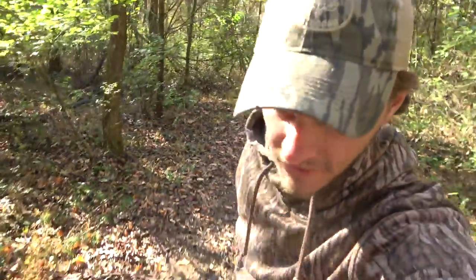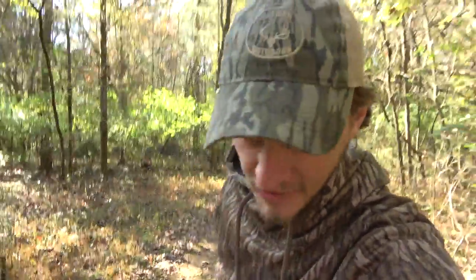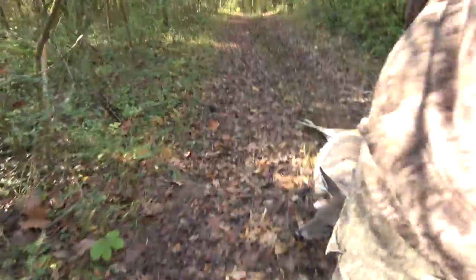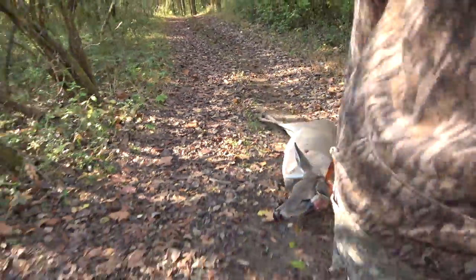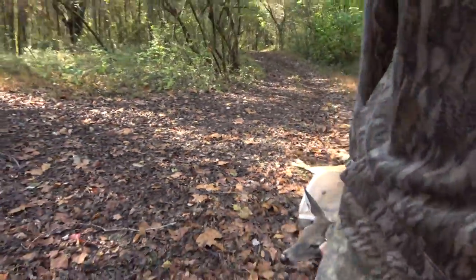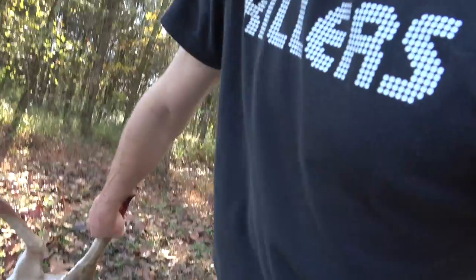This is great when you gotta get up a steep rocky ridge that a deer cart won't get up. This is ideal deer cart territory right here, but I took the canoe in so my deer cart's at home. So this drag rope will work just fine. It's not very far.